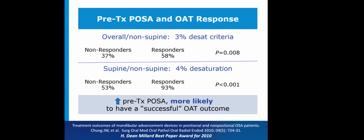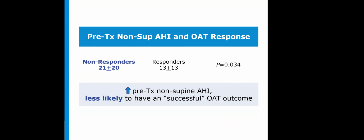Now, back in 2010, we were the first to report the interaction between positional obstructive sleep apnea and OAT responders, and back then with the 4% response, you can see that the portion that we had with POSA was 93% compared to 53%. But in both studies, what we're saying is if they have positional obstructive sleep apnea, they're likely to have a better outcome with oral appliance therapy.